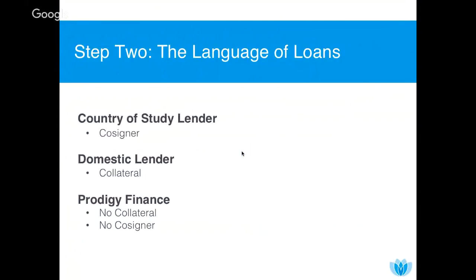So the language of loans. First, we want to look at what is a cosigner, what is collateral. A cosigner is if you are seeking a loan from the country that you are going to study in. So let's say you're going to study at Booth, University of Chicago Booth. You would be looking for a cosigner to allow you to get a loan to attend Booth. A cosigner would have to be somebody who has a credit history and is established in the US.